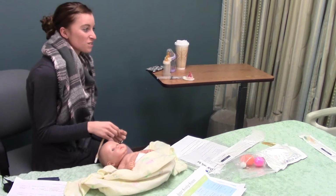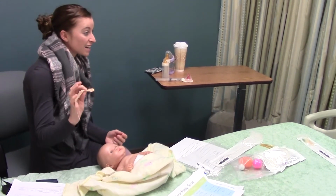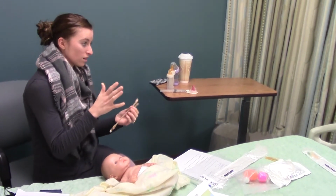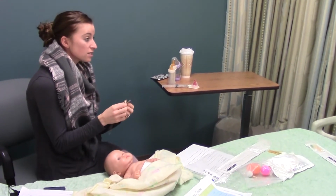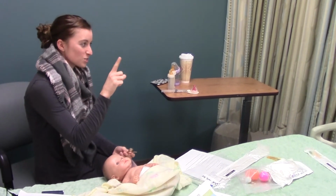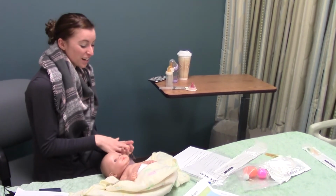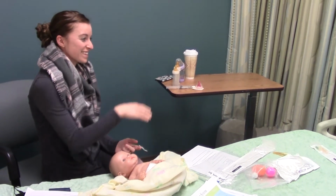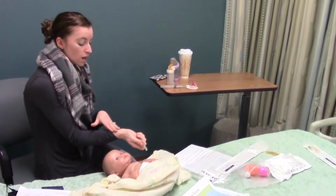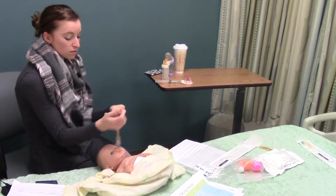Pre-ductal and post-ductal, so pre-oxygenation, post-oxygenation. So you want the most highly oxygenated blood that you can monitor. So same thing as an adult, except we don't use the little shark oximeter, because it's not going to fit. You're going to have their whole hand in there before you even get anything.